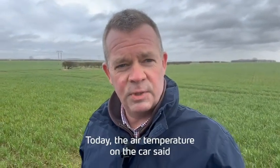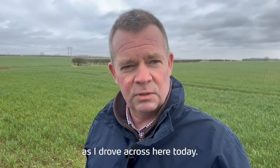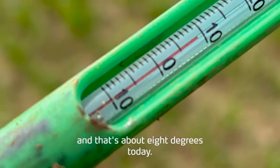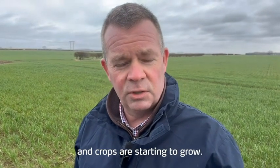It's the middle of March and it's warming up a little. Today the air temperature on the car said it was about 14 degrees as I drove across here today, and I've just had a look at the soil thermometer in this particular field and that's about 8 degrees today. So things are moving in the right direction and crops are starting to grow.